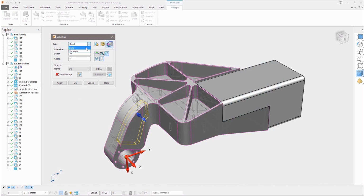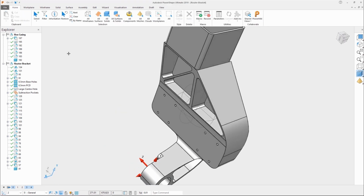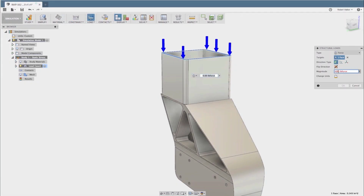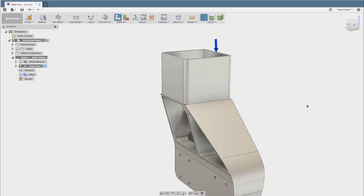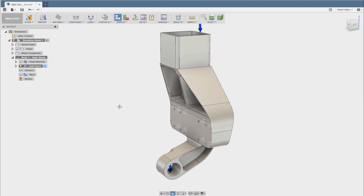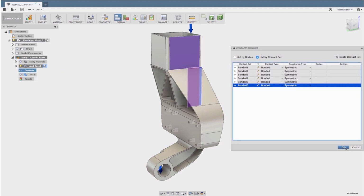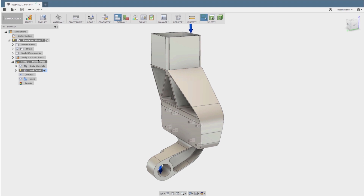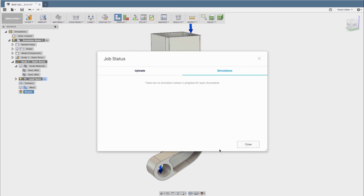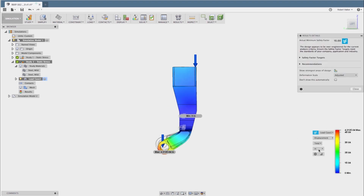So in this example, you can see that we have our PowerShape history model where we have a series of modeling features used to derive the shape of our component. We can send this over to Fusion 360 and perform, in this case, a mechanical linear stress simulation study to verify our part. When performing a simulation, we must enter our structural loads and constraints and material types. In this particular case, we are selecting two different materials, those being aluminium and mild steel. Once all simulation factors are chosen, we can send it to the cloud to be solved.